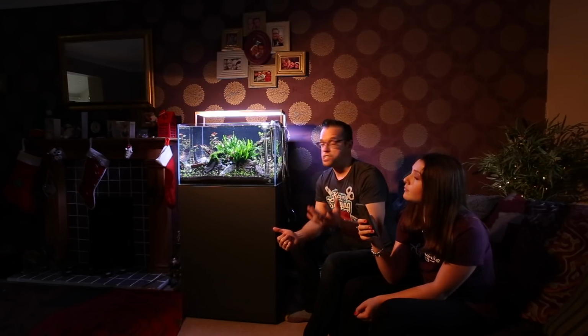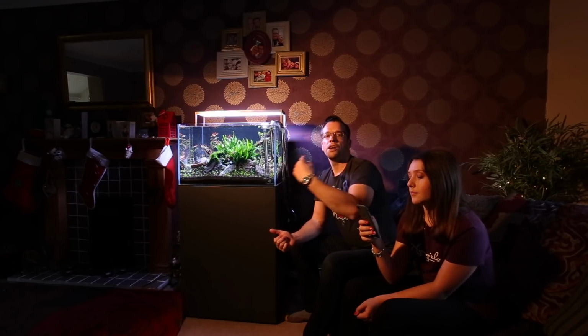So in terms of filtration, I focus more on the flow rate. So ideally you want to be looking at about 10 times turnover in the aquarium. So this is about 100 litres. So you want to have a filter that's about 1,000 litres per hour. And that's going to get the water circulated around the tank effectively, minimise any dead spots, and also get that CO2 and other nutrients around the tank to feed those plants as well as possible.